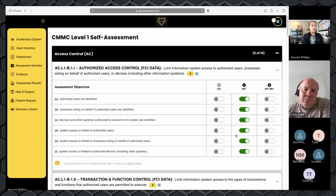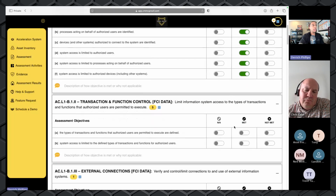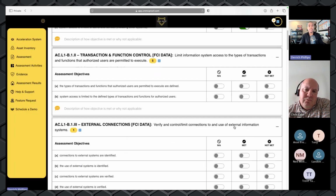Okay. All right. Well, let's move along. I'm satisfied with the responses you provided for that one. Okay, let's move on to transaction and function controls. So how are you documenting the transactions and functions that users are permitted?